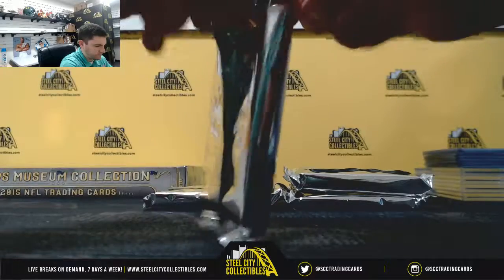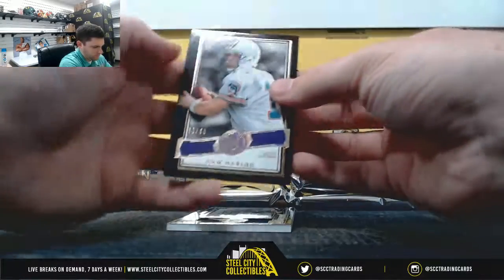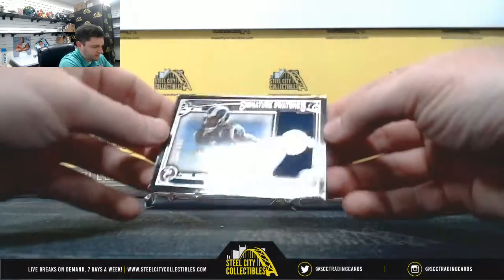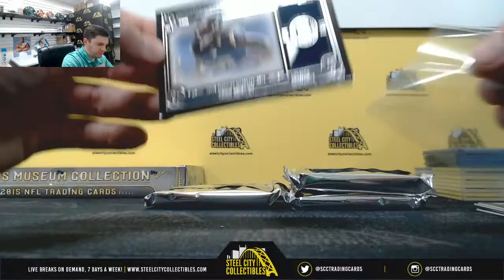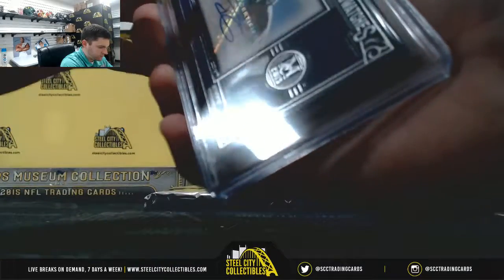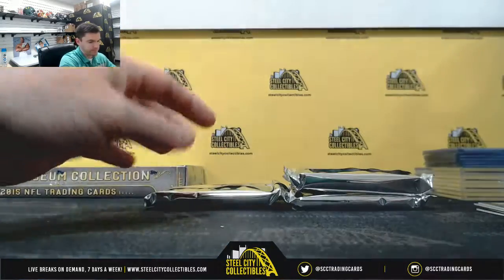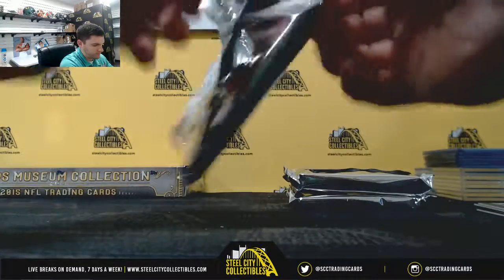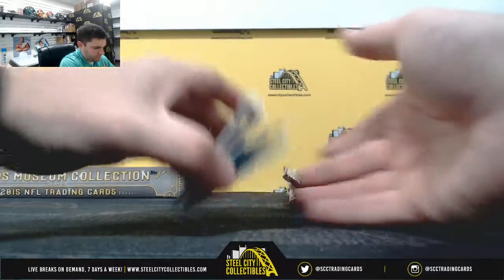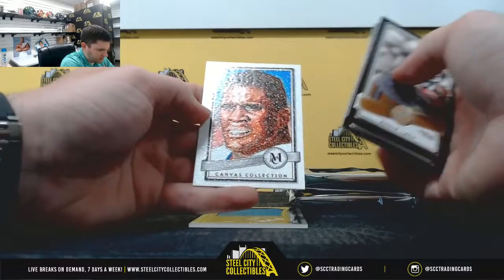All right, good luck. Dan Marino out of 60, Lawrence Taylor, Cruz, Golden Tate, Todd Gurley, 67 at 300. Nice two-color patch. Cheeseburger Eddie, Sammy Watkins, Jerry Rice, and your sketch reprint, Lawrence Taylor.